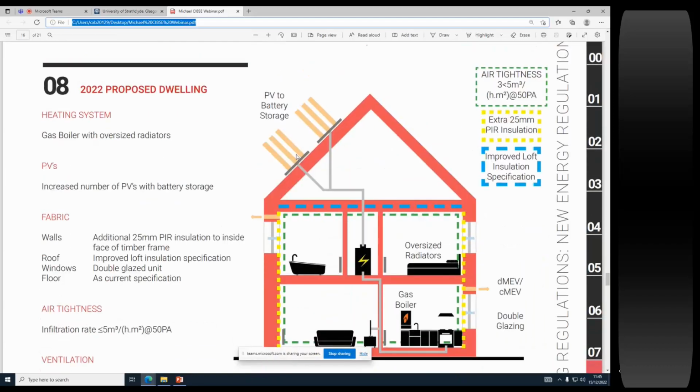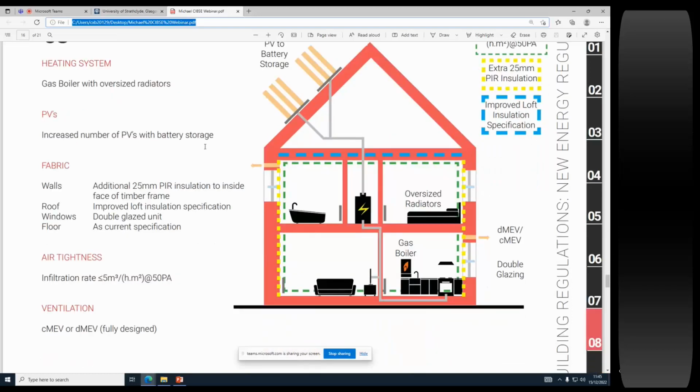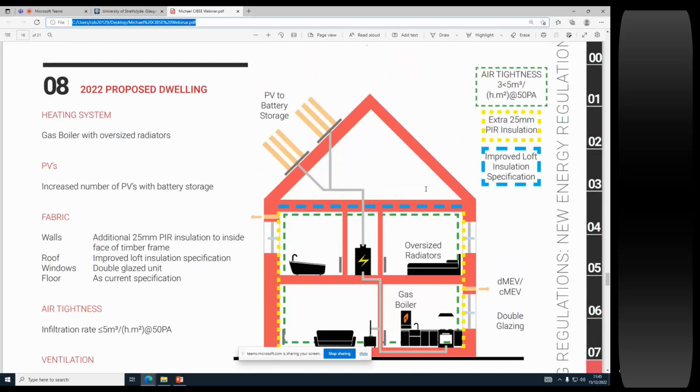Now comes the fancy wee diagram of what I see for housing as being one of the ways forward. There'll still be gas boilers with oversized radiators. You'll have to have increased your PVs. It does say battery storage, but it's any kind of storage. We think there will be an increase to the PIR insulation to the outside walls, improved loft insulation, double glazing, and we think we're probably able to keep the floor spec as very much standard. We're probably going to go for an air infiltration rate between 3 and 5, which means using CMEDs and DMEDs. And that is what we see as being the most practical and economic way, as in working in social housing and having been government funded.